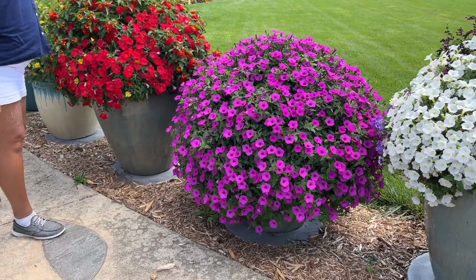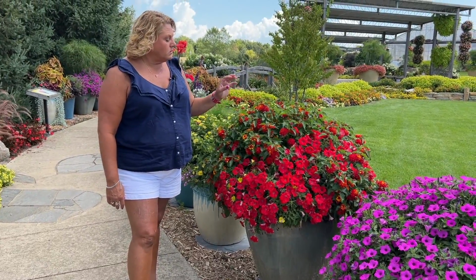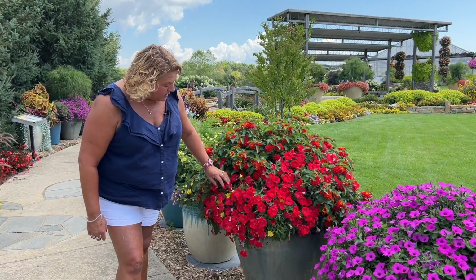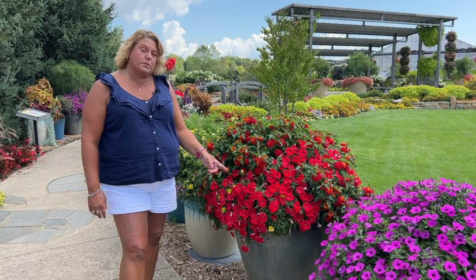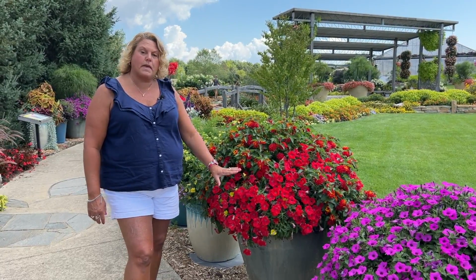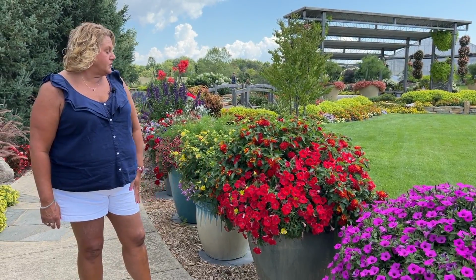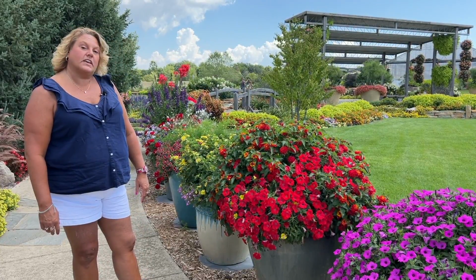Next, we have the Lantana Royale Red Zone, which is a beautiful lantana that's got a lot of red in it. It also pulls shades of orange and yellow. And here they have it planted with, I'm going to say this is Supertunia Red, but it might be Surfinia Red. So don't quote me on that. I'll try to look it up to see if I can figure out which one it is. But really a nice pairing with the nice red petunia. Pulls out the reds here in the lantana for a really neat looking container.